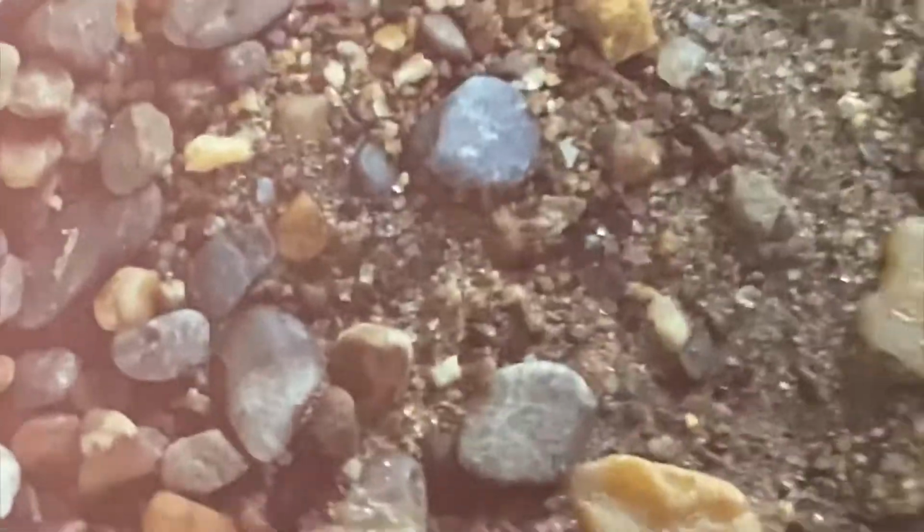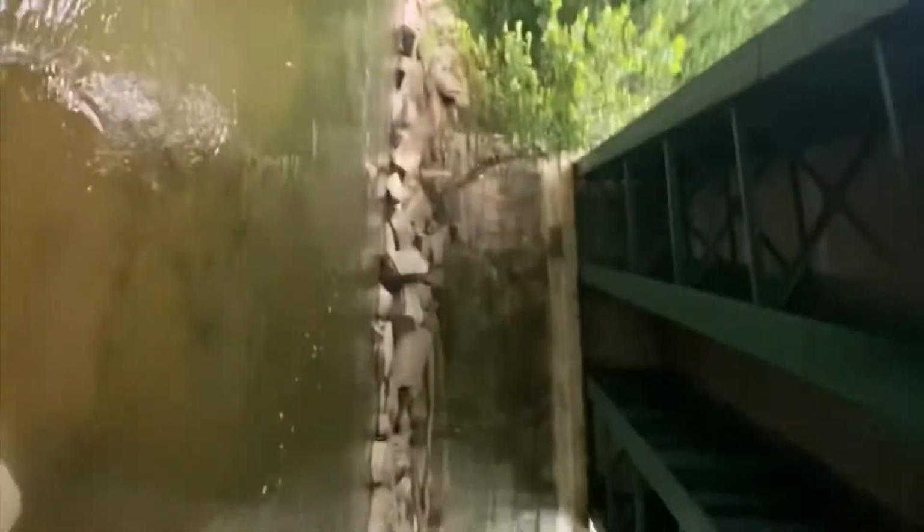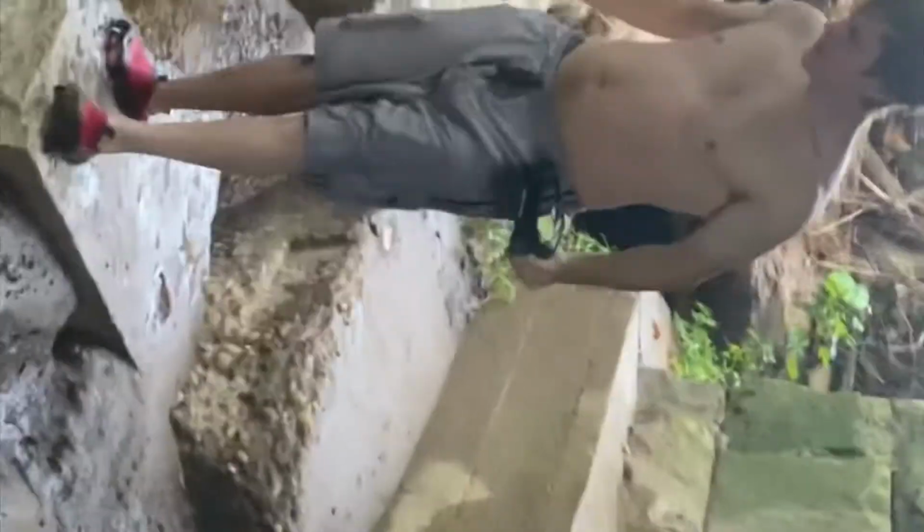All right, guys. So far, and a piece of glass. So far, I haven't found much. We just walked underneath the bridge. A little bit of a bust, but I mean, it's still really beautiful out here. As you can see, it's a pretty cool area.